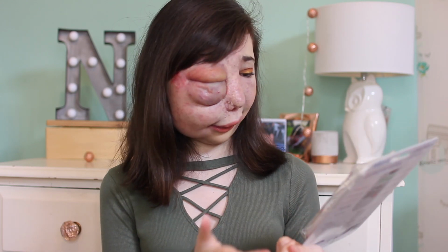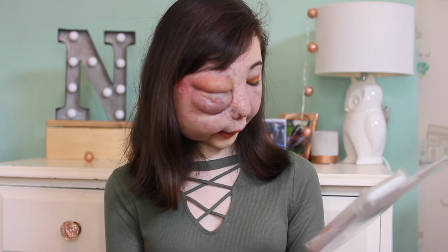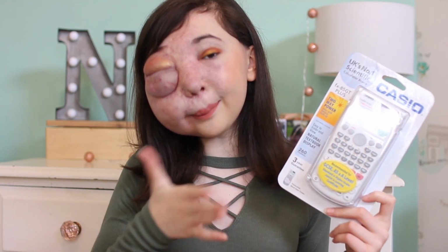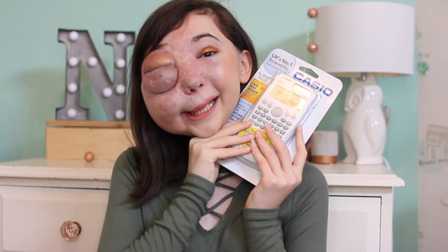So I bought myself a calculator, and this is the Casio, I don't know, it's like the Casio white calculator. So I wanted to get something which was a little bit more me, a little bit more Nikki, and so I got this one, a white calculator, and I like it a lot.